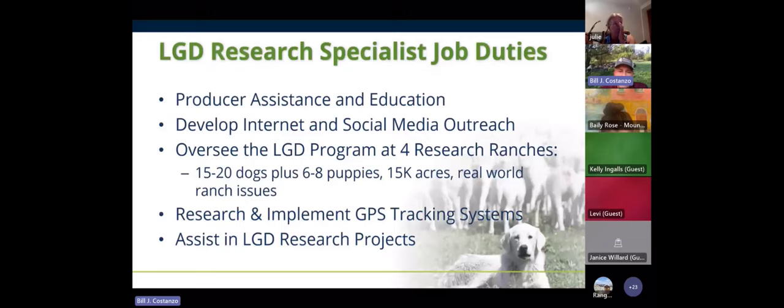We do a lot of research and implementation of GPS tracking systems, and again, I'll talk to those a little bit more when we get to them. And then I also assist in any livestock guardian dog research projects that we're doing.